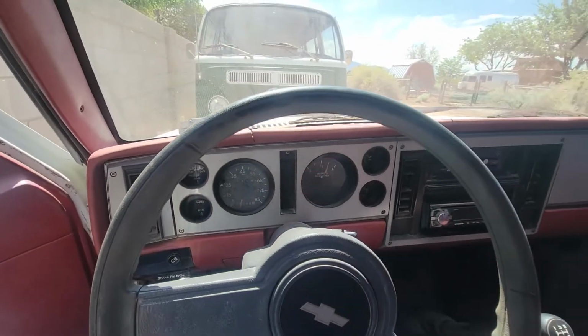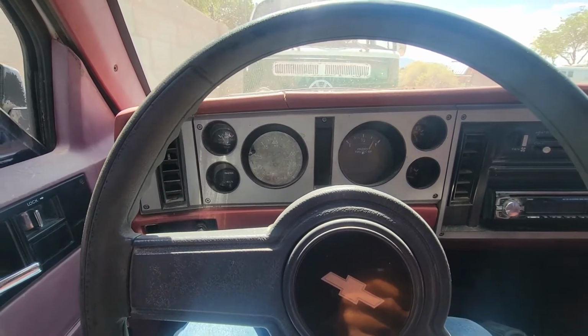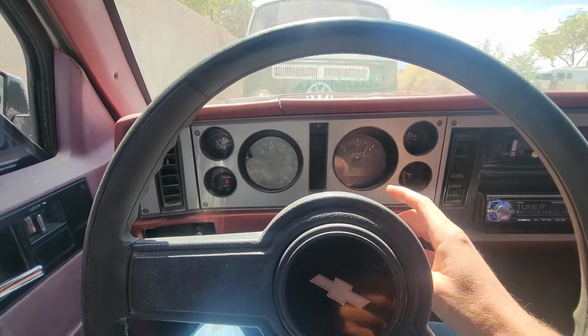But let's start it up. Let's go ahead and start it up. I haven't started it today. Like I say, I bought it yesterday and I drove it across town. Did pretty good. Tires are kind of old, but let's see. Still has the annoying key buzzer.